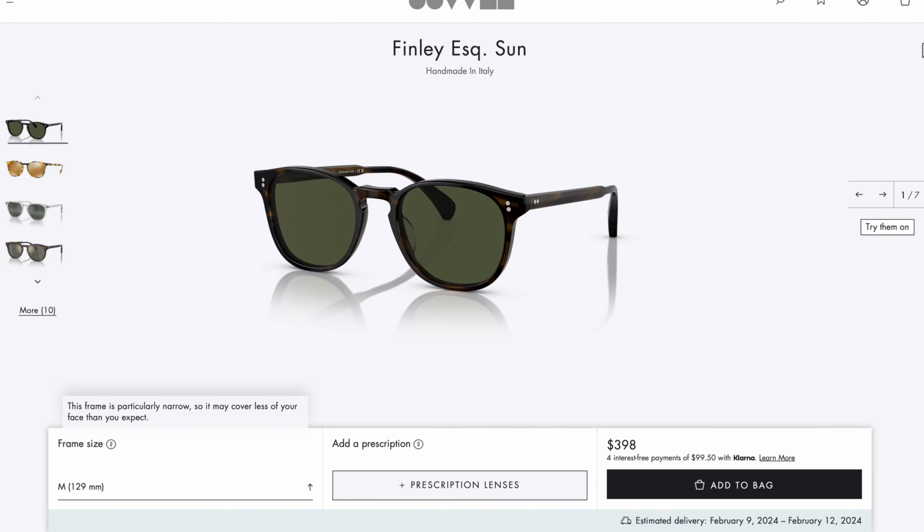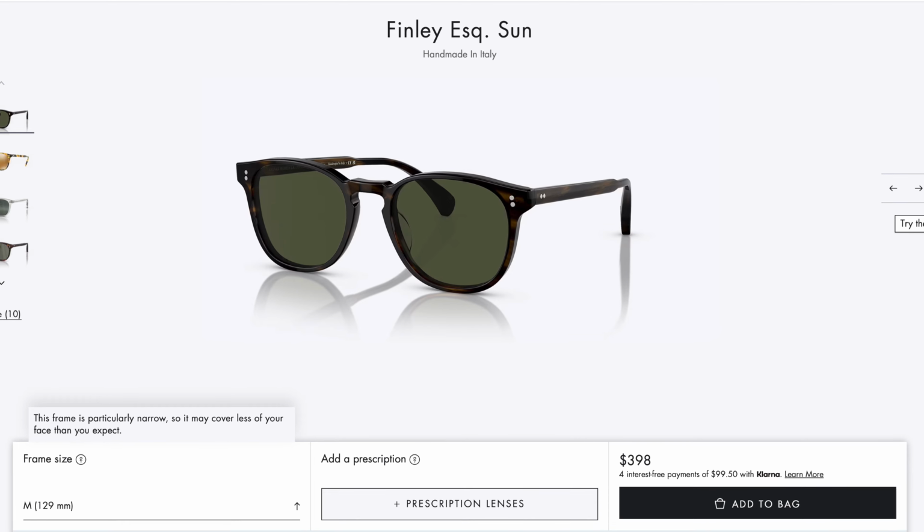Now, as far as pricing goes, like I said, with a pair of polarized lenses, the exact pair that I have right now costs $368. And that's expensive. That's really expensive. That brings you into like the Oliver Peoples kind of category as far as pricing goes. So they are definitely not a cheap pair of frames. And are they worth it? Yes, if you're a sunglass enthusiast and you really appreciate the fine detail and the quality of frames, then they would definitely be worth that extra money.